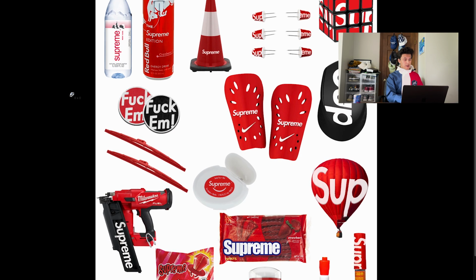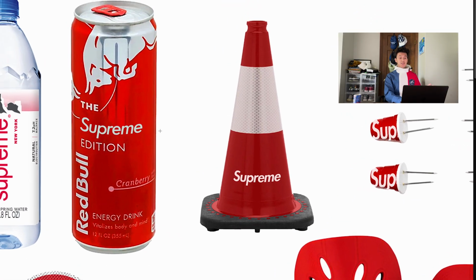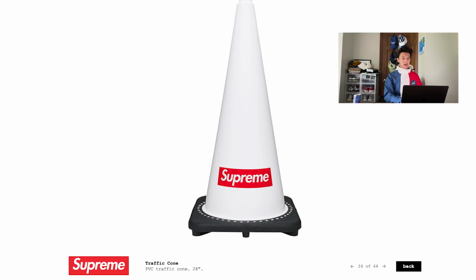I don't know why I can't zoom in anymore. My laptop. Okay. So the Supreme traffic cone is actually releasing in a white traffic cone with red text. So yeah, pretty cool to see one of the ideas I had, because I designed all this back in the last like 2 months. And so yeah, pretty cool to see that one actually come to life.